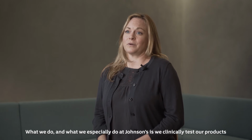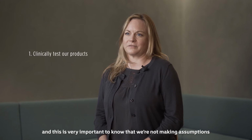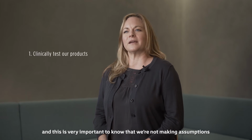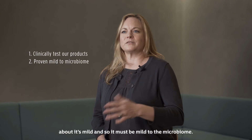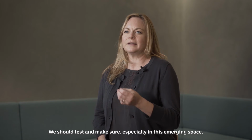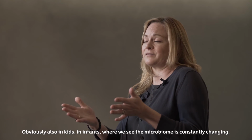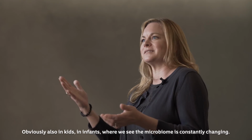So what we do, and what we especially do at Johnson's, is we clinically test our products. It is very important to know that we're not making assumptions, like it's mild, so it must be mild to the microbiome. We should test and make sure, especially in this emerging space where we're obviously also in kids and infants, where we see the microbiome is constantly changing.